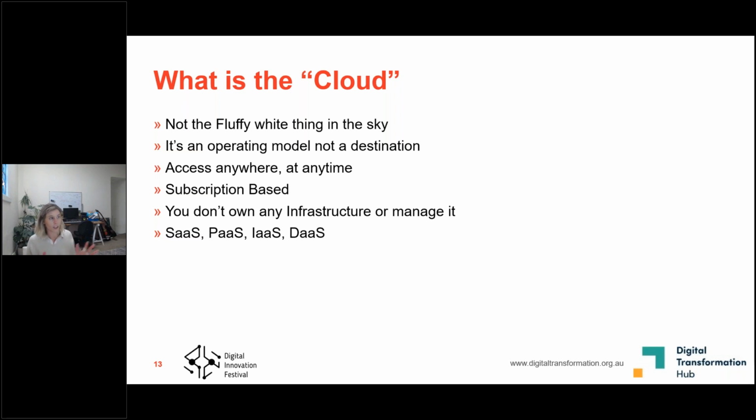And another great thing is you don't own any infrastructure or manage it. I previously worked for an infrastructure company where we had to go through all these processes to upgrade just the network side, and then we wanted to upgrade the storage side. So you don't have to worry about any of that. Microsoft does it all for you.